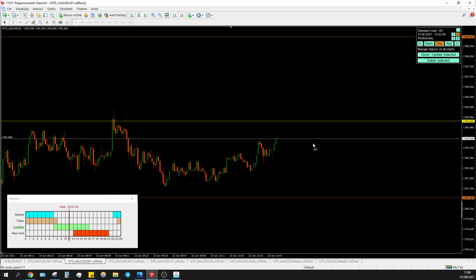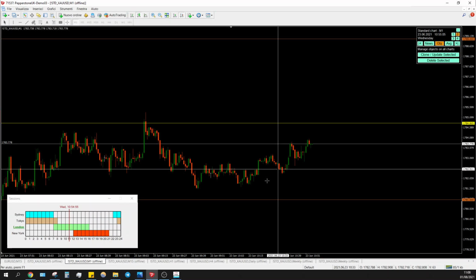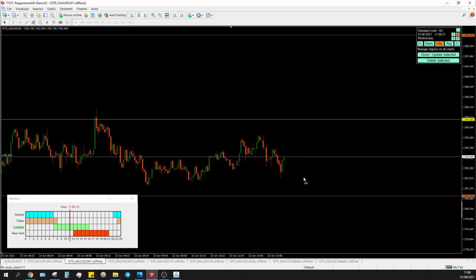Okay, looks like we are slowly pushing above. We still have 1 hour till New York. If this was only a London session, it would be a no trade for me. Let me see if we go towards New York, if we see some nice action above the price sensitivity area.